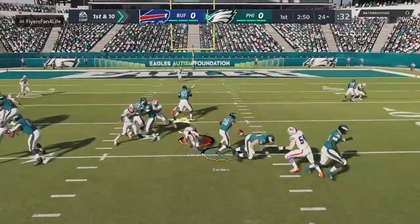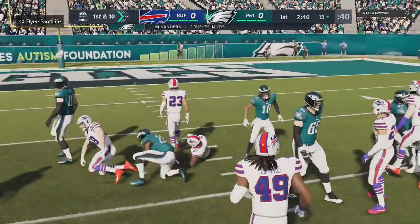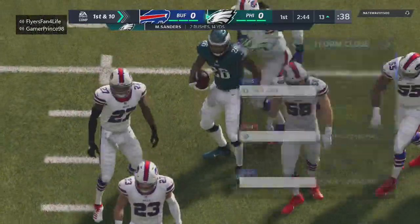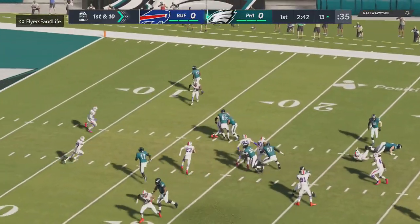On 1st and 10, it's Sanders. And down inside the 15 he goes. They went 3 and out on their first drive. Things already looking better here, 1st and 10.